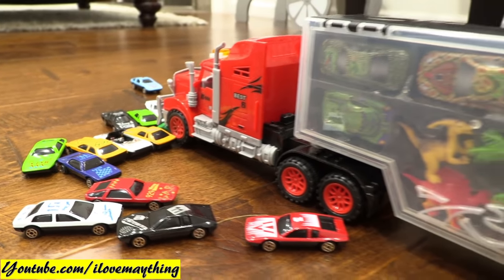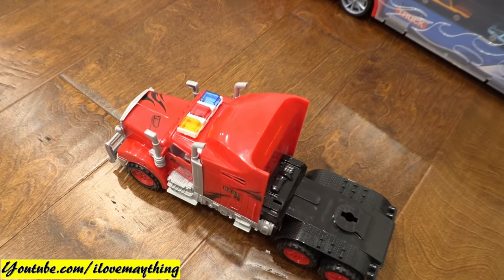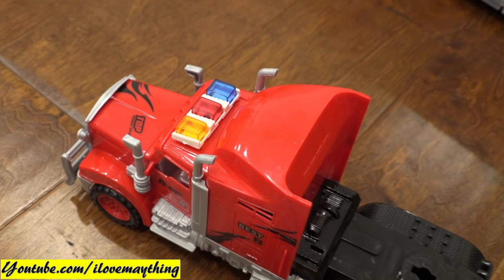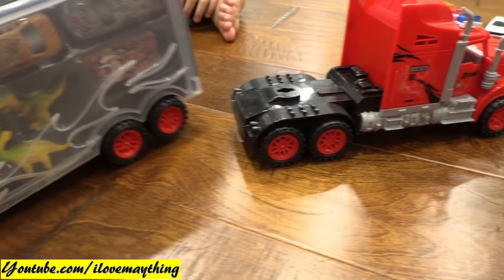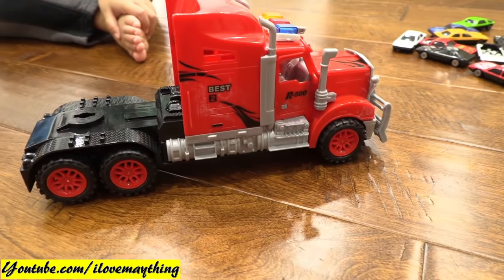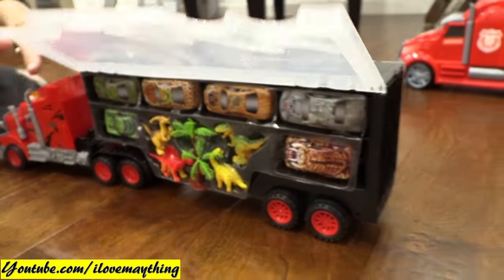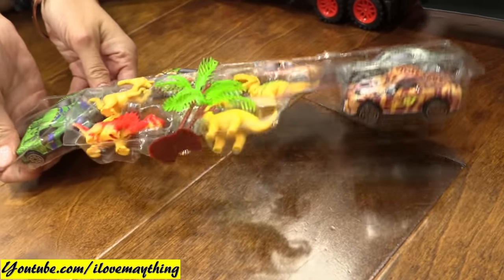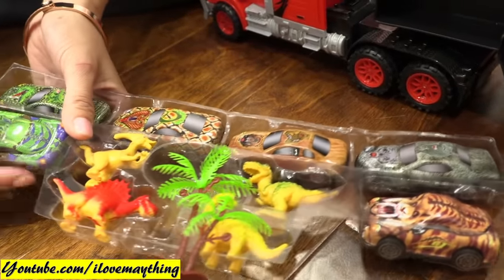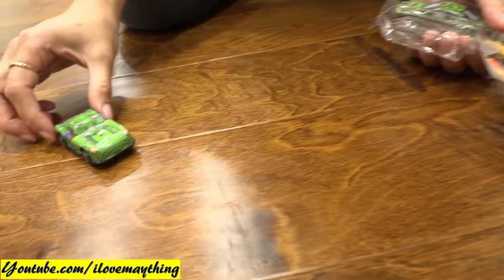Oh no, the cars! A what? Oh, siren lights. Yeah. Siren lights, cool. Marksland, oh, I disconnected the trailer. Friction powered semi hauler truck. Ooh. Here we go, Marksland, oh. Dinosaurs! Yay! Dinosaur cars? Yeah. Cute! In different colors, Marksland. Wow! Oh, nice!